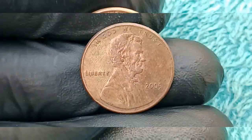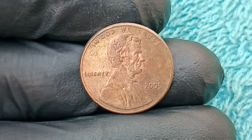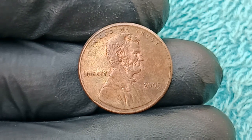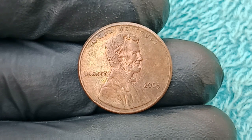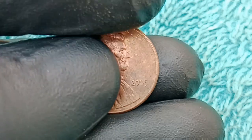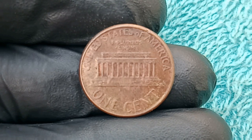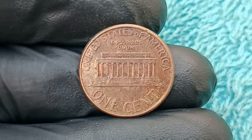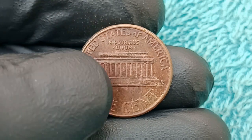Next, 2005 1-cent USA coin, today's unbelievable discovery that's shaking the entire numismatic community and sparking a frenzy among collectors and treasure hunters worldwide. Because what if I told you that a single 2005 United States 1-cent coin, a penny most people wouldn't even bend down to pick off the ground, has been sold for a jaw-dropping $413 million.